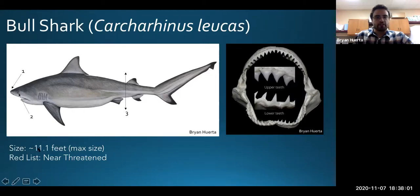The size is 11.1 feet. That's the maximum, as I said. And the Red List has it as near threatened. The bull shark has very similar morphology to Dusky sharks, but they have fewer teeth. The tooth formula has fewer teeth than the Dusky sharks.